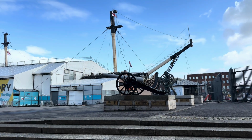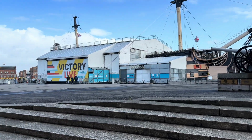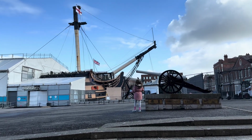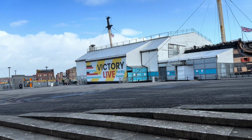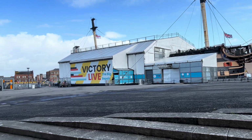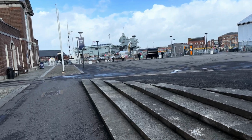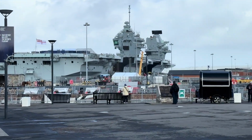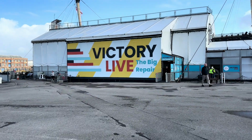So they're carrying out repairs on HMS Victory, so you can't see the ship at the moment, apart from the front, obviously. And the rest of it is undercover. So we'll just go and investigate to see what we can actually get a look at, get up close and personal with. And look at the size of that aircraft carrier straight out in front of me. That is a monster of a vessel. Absolutely huge.